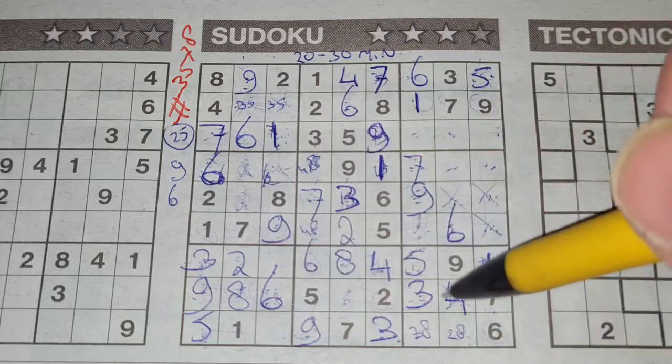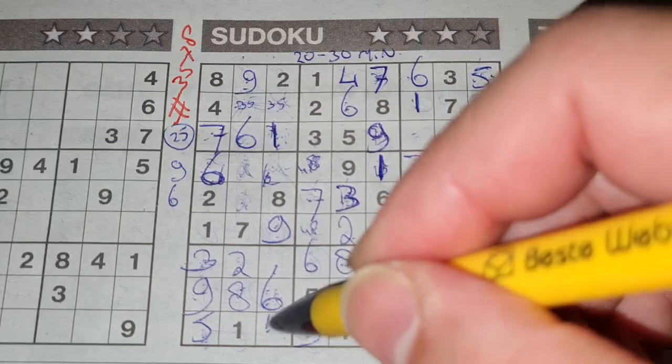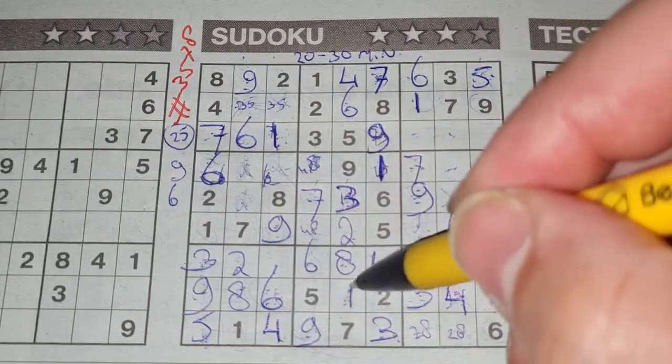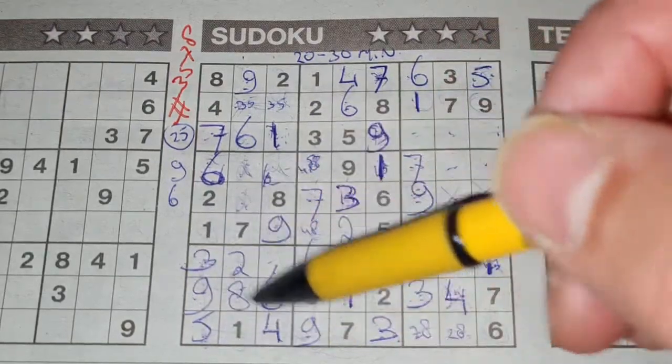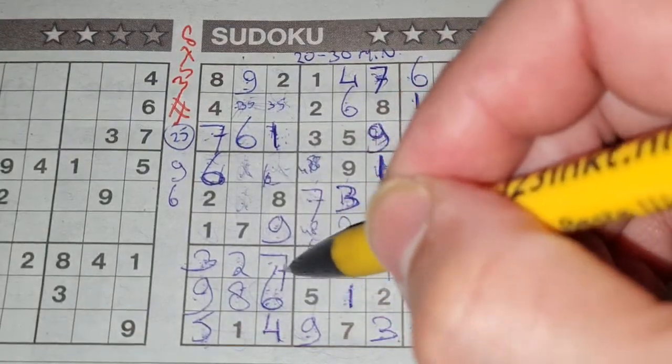4 in this row, 4 in a row below. So the last row, the only place for the 4 should be here. 1 box left in this big square for the number 1, the 2, the 3, the 4, the 5, the 6, the 7 is missing.